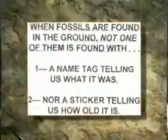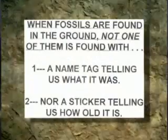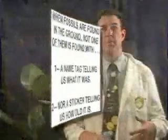As we mentioned another time, but I want to repeat again here, whenever fossils are found in the ground, they're always found without a name tag telling us what it is or a sticker telling us how old it is. People, according to their beliefs, according to their way of looking at things, put on the names and the dates. As we already saw earlier in our 5th conference, the dating method just does not work. Things are basically young. It's a young earth. Not millions of years old, but a few thousand years old.